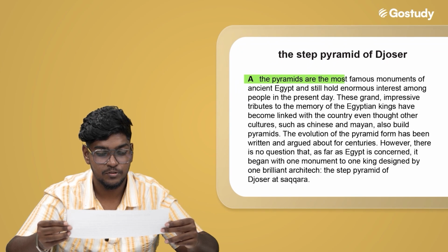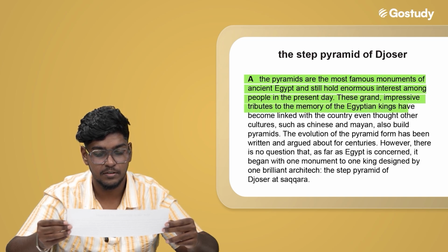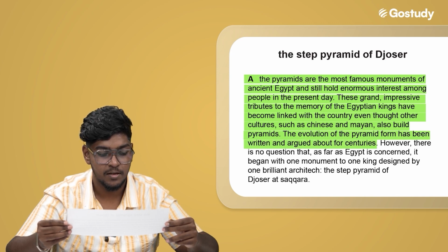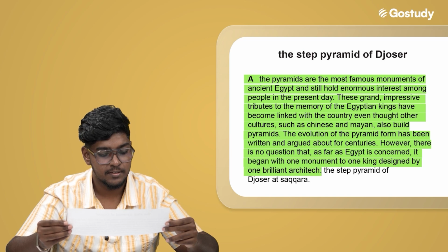The pyramids are the most famous monuments of ancient Egypt and still hold enormous interest among people in present day. These grand impressive tributes to the memory of Egyptian kings have become linked with the country, even though other cultures, such as Chinese and Mayans, also built pyramids. The evolution of the pyramid form has been written and argued about for centuries. However, there is no question that as far as Egypt is concerned, it began with one monument to one king designed by one brilliant architect, the step pyramid of Djoser at Saqqara.